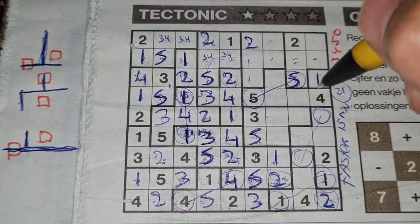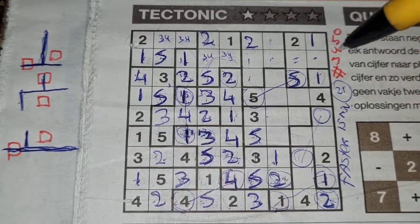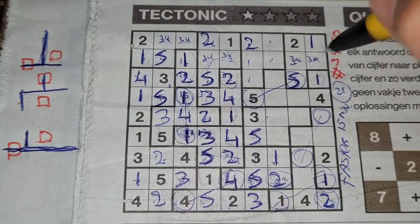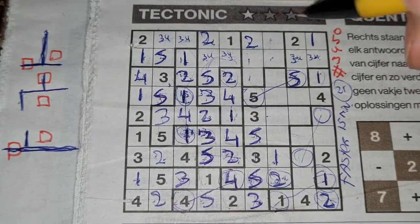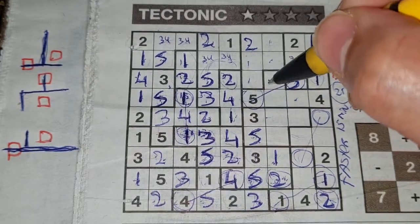These 2 boxes can be a 1. So 1 box left for the 1 should be there. 2 numbers left in this area for the numbers 3 and 4. Let me mark those 3 and 4. Okay. This box cannot be a 1, so the 1 could be here, could be there.